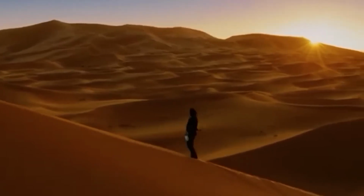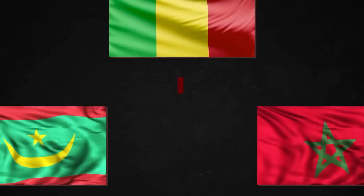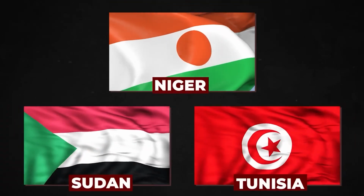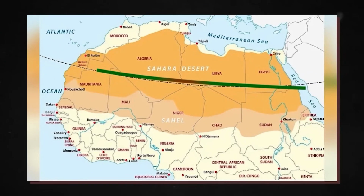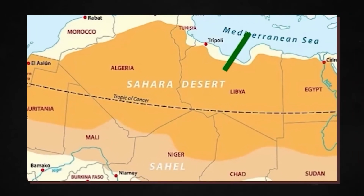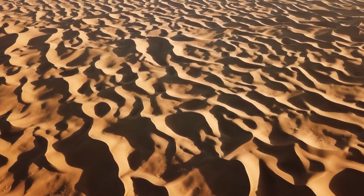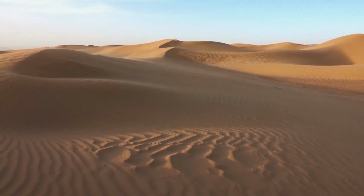The enormous desert spans 10 countries: Algeria, Chad, Egypt, Libya, Mali, Mauritania, Morocco, Niger, Sudan, and Tunisia, as well as the territory of Western Sahara, a former Spanish colony that was annexed by Morocco in 1975, though control of the region is disputed by the Indigenous Saharawi people, the BBC reported in 2021.